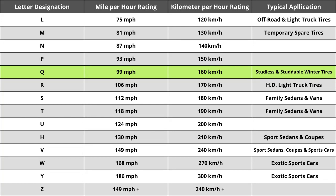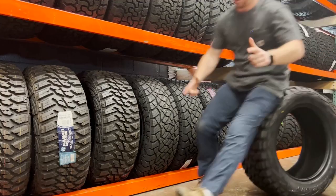In conclusion, when looking at this set, make sure your current numbers and letters all match to ensure a seamless buying experience. Hopefully this has all helped you make an informed tire decision.